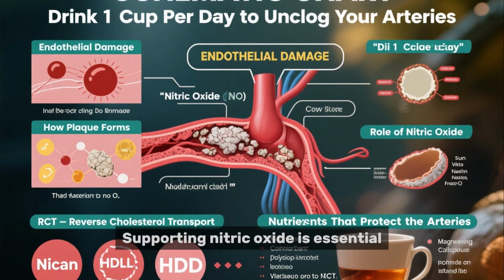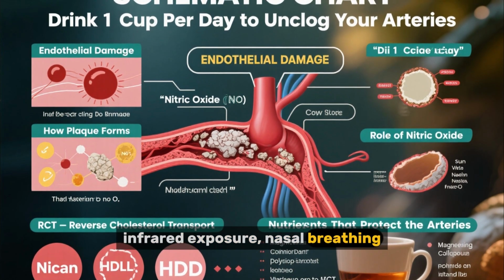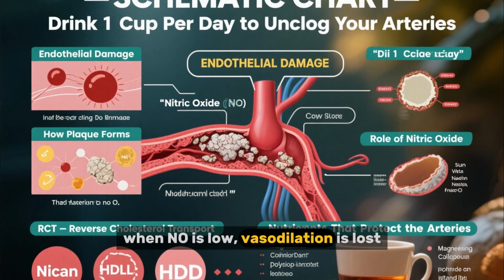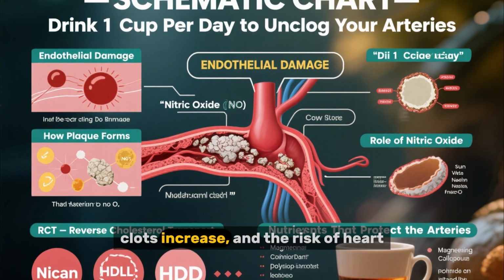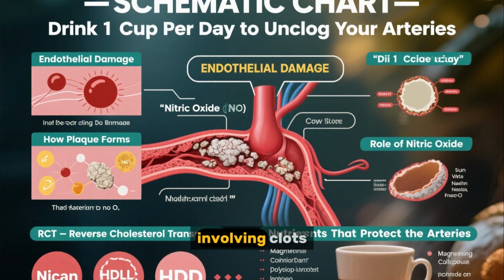Supporting nitric oxide is essential, and sunlight with vitamin D, infrared exposure, nasal breathing, and magnesium all help raise NO levels. When NO is low, vasodilation is lost, clots increase, and the risk of heart attack and stroke rises, with 90% of heart attacks involving clots.